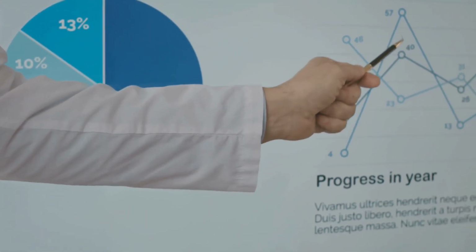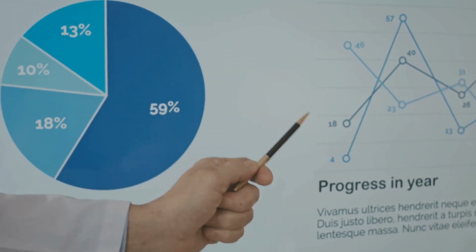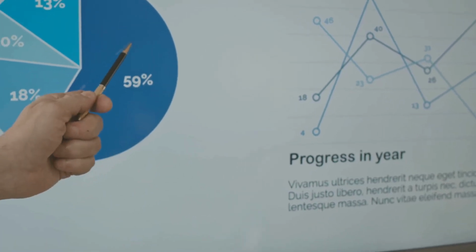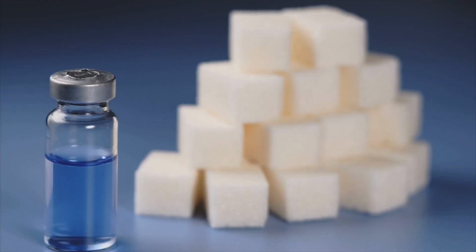So your pancreas makes more and more insulin, trying to force the sugar in. Eventually, insulin levels in your blood go way up. And that's where the hormone chaos begins.